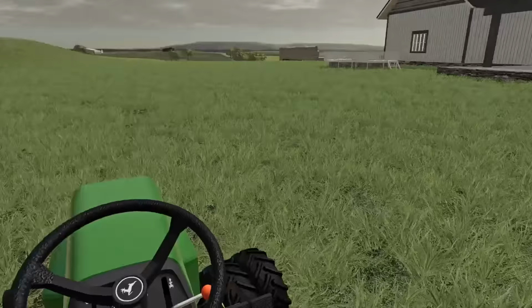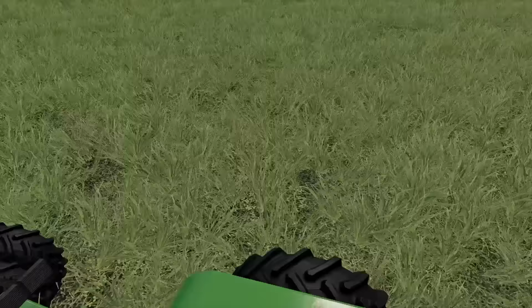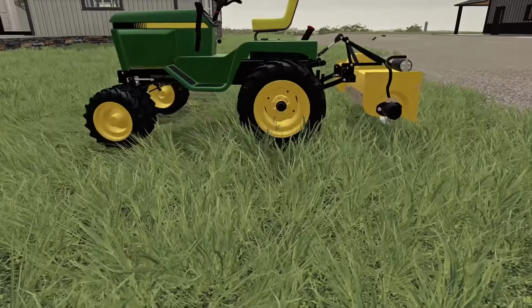Then we're going to hook up to the tiller. We'll back her up and then get the PTO hooked up. And we're just going to till probably an eighth of an acre, if that. Okay, well, let's see what this bad boy can do.